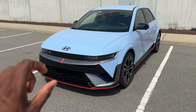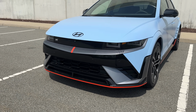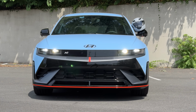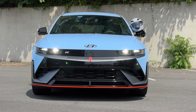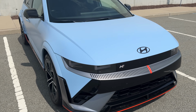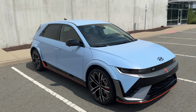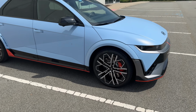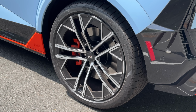It's looking sick. And this is, of course, an even sportier, slightly more aggressive driver-focused version. So you have the look that represents that. You have the N badge, you have this little orange trim, and that orange trim goes all the way around the whole vehicle. I am loving the styling on this car. You've got P Zeros on all four tires. You've got these big wheels.